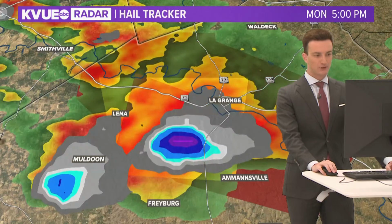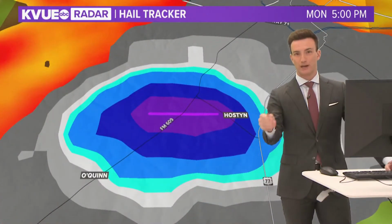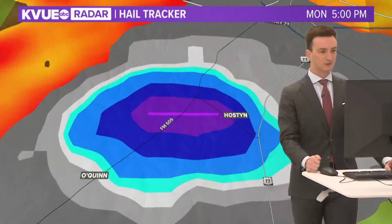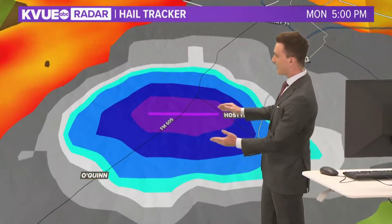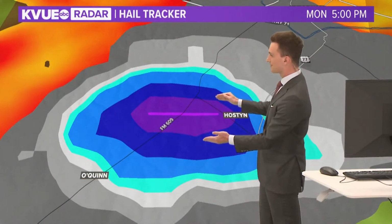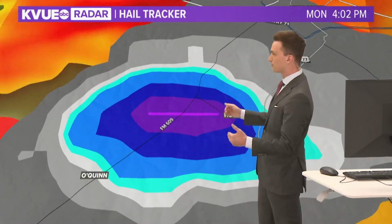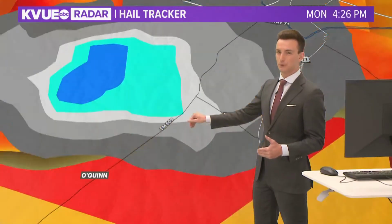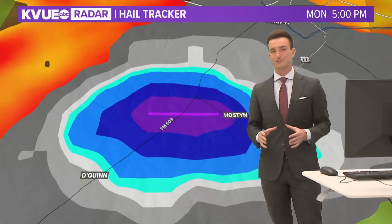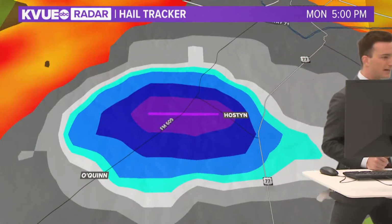I want to check back in with our hail core, and this is still a big hail-producing storm. Another reason why we want you inside with tornado precautions, and it works out that will help you with the hail as well. Again, Houston, O'Quinn, FM 609. This is hail that I would say could be ping pong ball size. We've had a couple of big hail-producing storms, some of them in this area over the past 2 to 3 weeks. So you guys know when you start going blue into that purple and then the lighter purple, that is some big time hail, not just the standard quarter size hail. This could be as large as ping pong ball size.